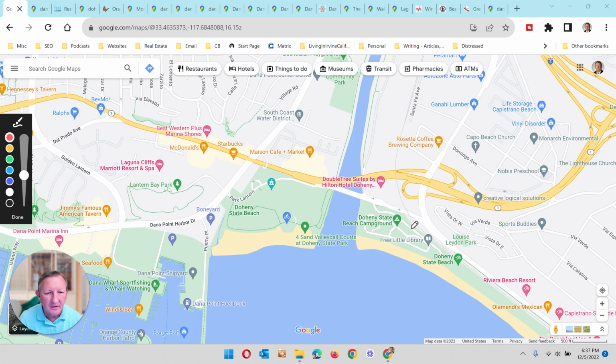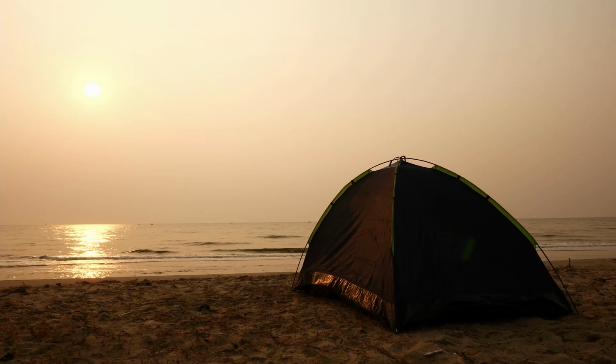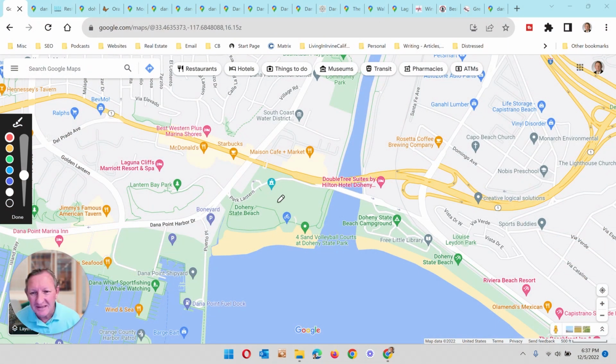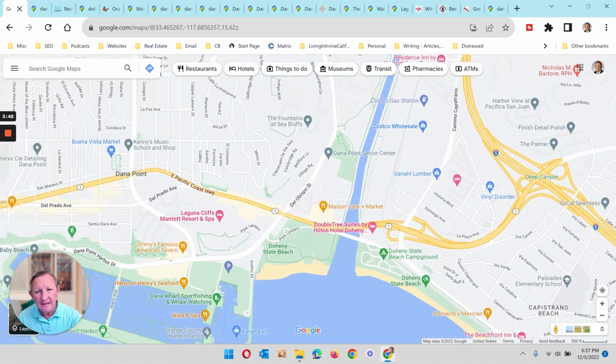Good beach, but you can also camp here. We love camping. And there's so many cool places right around here that you can camp. You can also camp at Crystal Cove State Park. If you have any questions, reach out to me. We love camping. We also like nice hotels. I'm going to show you some really nice hotels.